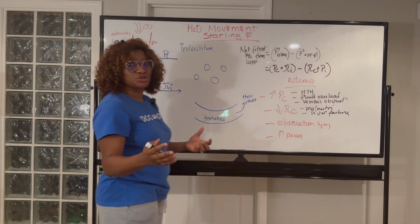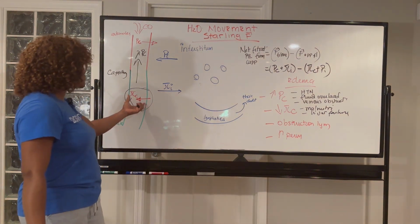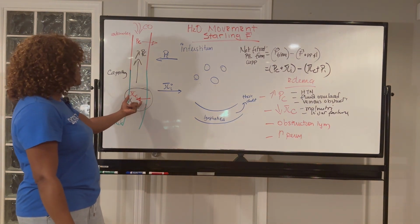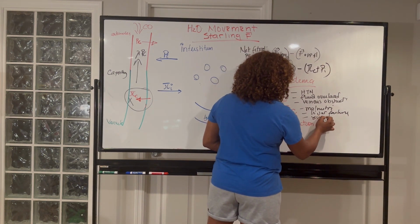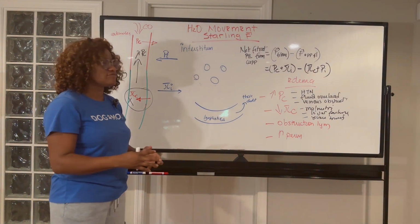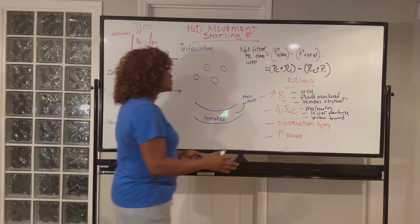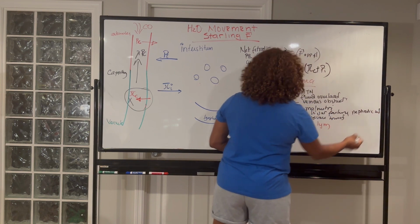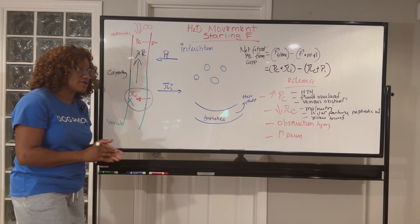Things like liver failure. The liver is the manufacturer of our proteins. So if the liver is not working properly, we're going to have a decrease in plasma protein, and obviously a decrease in our oncotic pressure. And severe burns. In burns, we have a huge leak of plasma protein, decreasing our capillary oncotic pressure. And also in nephrotic syndrome, we are losing a lot of this protein, decreasing our capillary oncotic pressure.